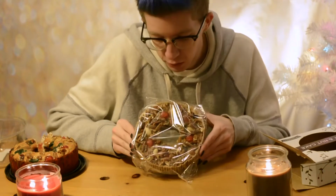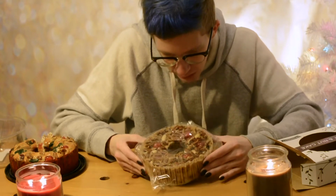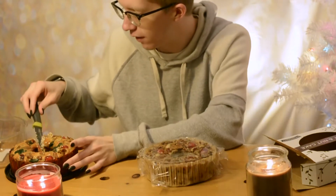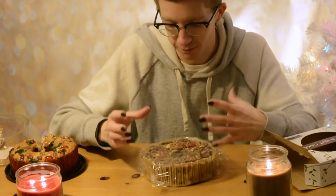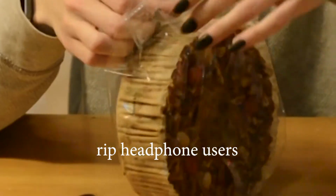Alright, so this one already looks a little bit better, just in how firm it looks, like all pieced together. The other was very falling apart, but this one seems like it's a lot better.